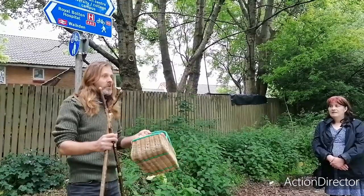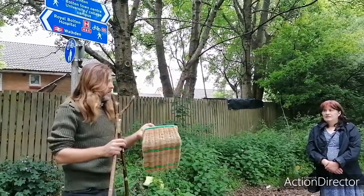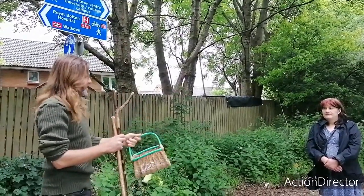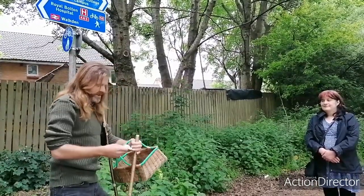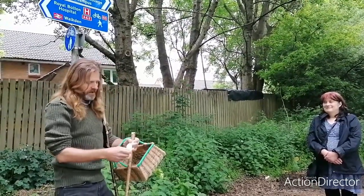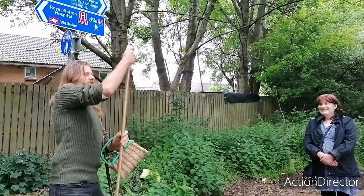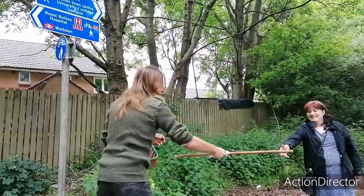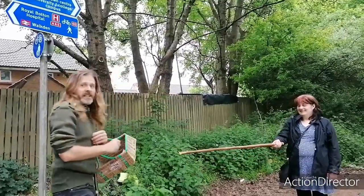I might even pick things up like plants and identify them and pass them to you, but what I'm going to do this time, Jeannette, is whatever I pick, if I want you to pick it, you've got to pick your own, so we're not all touching the same things. So before I give you your social distancing foraging stuff, I'm going to give it a little anti-bac wipe. You grab that. So that was safe.